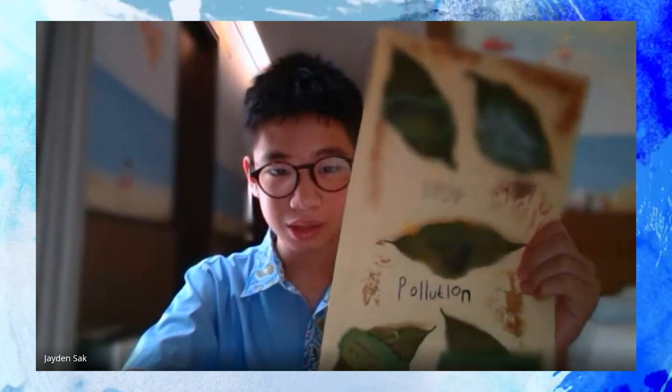Hi, my name is Jaden. I'm making collage posters with dry leaves. First, I put leaves on A4 paper, and then I glue it, and then I leave it to dry. I put some quotes about how we have to treat our environment. I am making the poster because I want to ask people together to save our earth by making a clean environment.